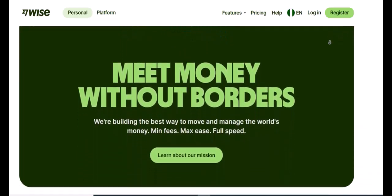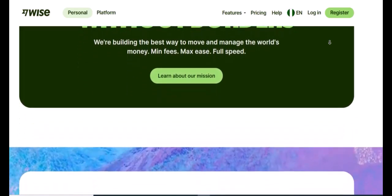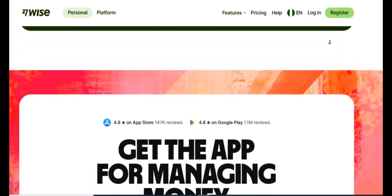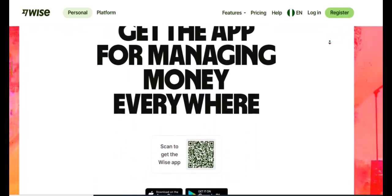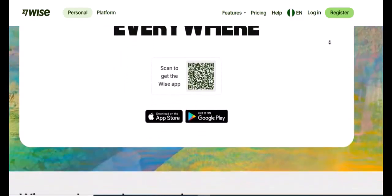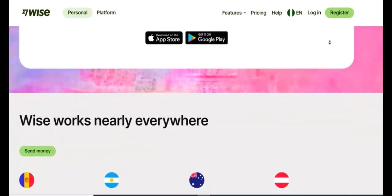Receiving payments from platforms. Many online platforms, like Stripe, PayPal, or gig economy platforms, often pay out via ACH. You can link your Wise USD details to these platforms to receive your earnings. Friends and family. Anyone in the US can send you money directly to your Wise USD account via ACH from their US bank, often with no fee for them.